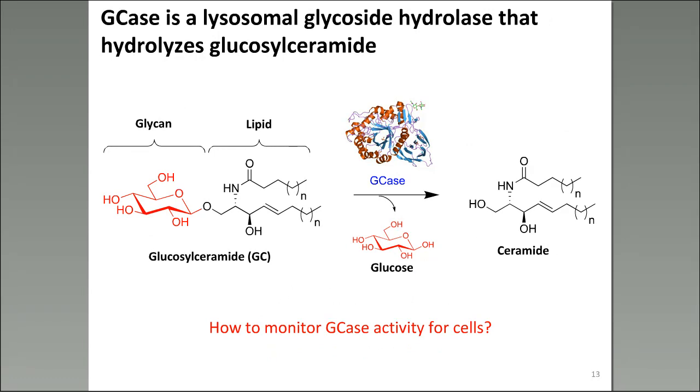So GCase is a lysosomal glycoside hydrolase that processes glucocerebrosidase, or GC, the structure is shown here. GCase's main function is to remove the glucose residue that's shown in red to produce the lipid ceramide. An important concept for us to be able to study GCase is how can we monitor this process inside cells?